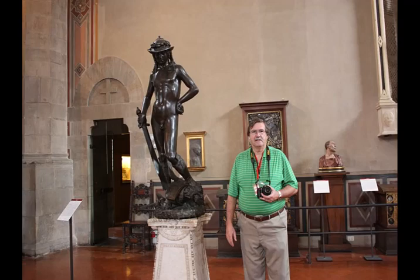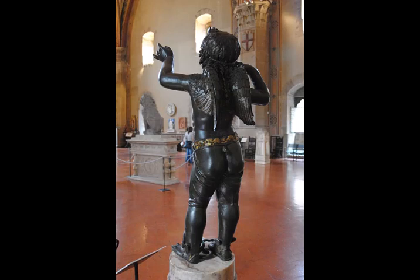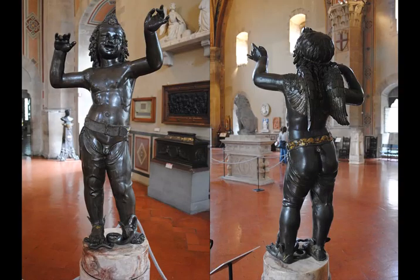Here's another Donatello bronze. This is known as Love or Attis. In 1568, Vasari, in his life of Donatello, mentions this sculpture was in the home of Battista Doni, and it was supposed to be Mercury. It was purchased for the Uffizi Gallery as an antique bronze in 1778 and recognized as a work of Donatello by Luigi Lanza, an antiquarian of the gallery.